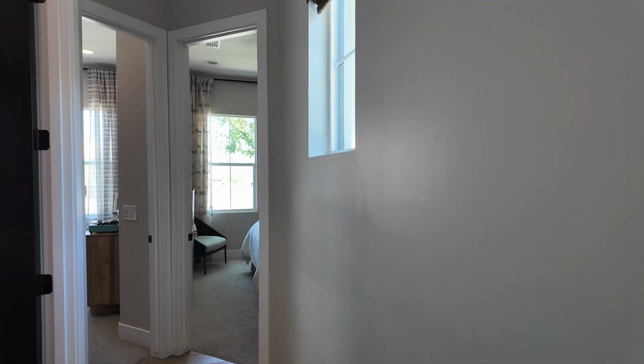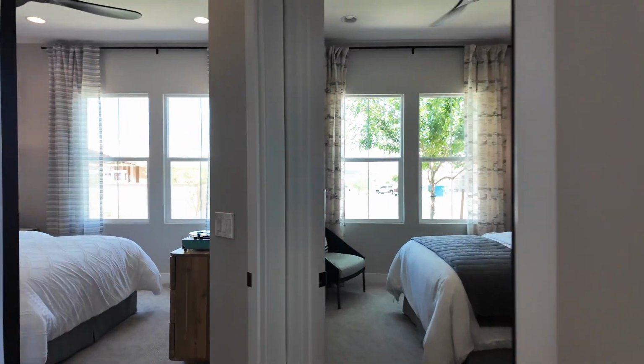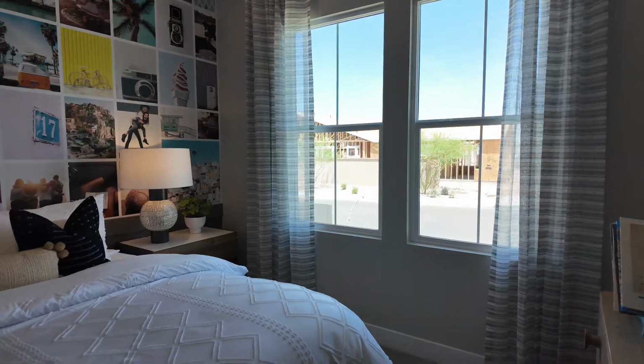Plus $20,000 in closing costs. Use that to buy down your interest rate, or split it up between closing costs and interest rate, 2-1 buy downs. Go through that with the lender and they'll walk you through those situations.